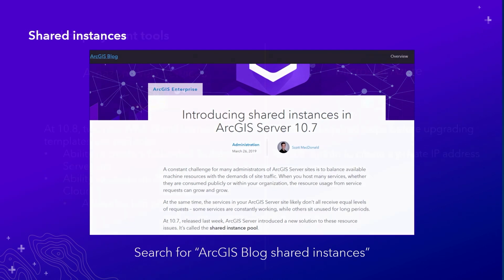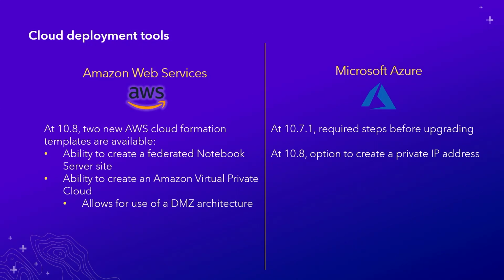We also have some new updates for cloud deployment tools. For those of you who deploy ArcGIS Enterprise on Amazon Web Services or on Microsoft Azure, you hopefully know about our cloud tooling, which makes it really easy for you to deploy and maintain your deployment of ArcGIS Enterprise. At 10.8, we've now released Amazon Web Services CloudFormation templates, available as of March.